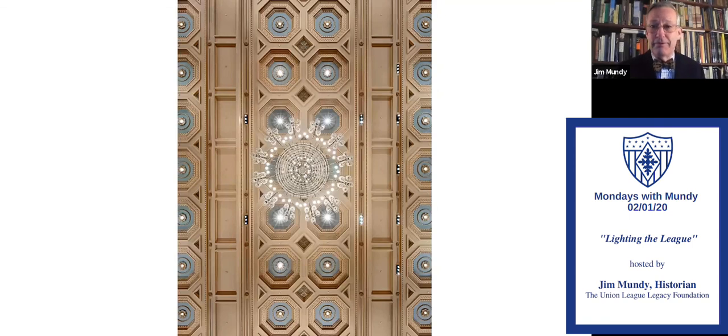And this is, I think, one of my favorite photographs of all. It's looking up at the bottom of the chandelier from the floor. Isn't that just amazing?